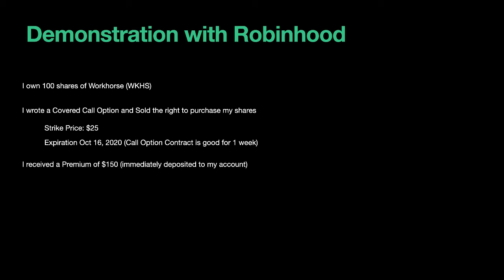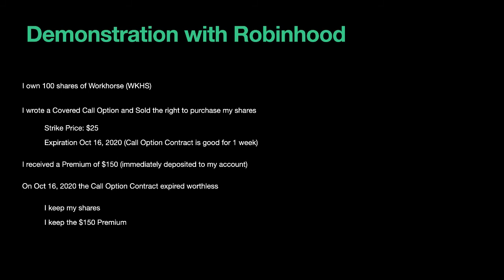The person that purchased the call option contract from me, in order to get that contract, paid me a premium of $150, and that money was immediately deposited to my account. Then on October 16th, we saw that the price of the Workhorse stock did not exceed $25, and so the call option contract expired worthless, which means that I got to keep my shares, all 100 shares I still own, and I also keep the $150 premium. So I received $150 for a 1 week contract. If I did that 4 weeks in a row, I could receive $600 in premiums in a single month.